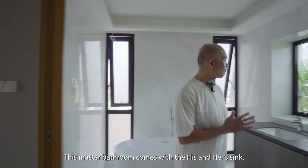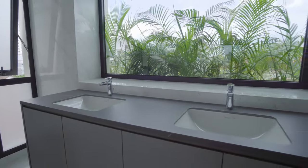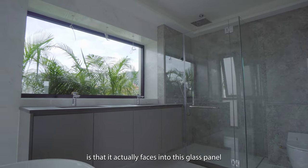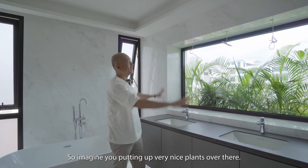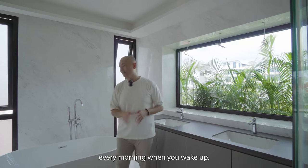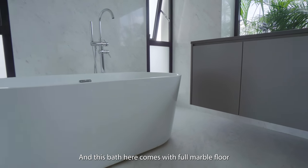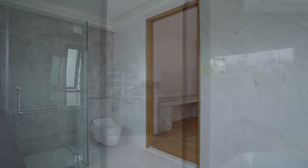This master bathroom comes with the his and hers sink. And the unique part about this one is that it actually faces into this glass panel, and at the back is a planter. So imagine you putting up very nice plants over there, and this is what you will see every morning when you wake up. And on my right here is a very nice bathtub for you to enjoy. And this bath here comes with full marble floor and the wall as well.